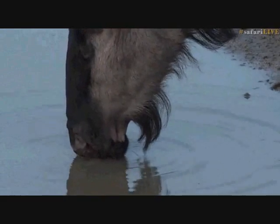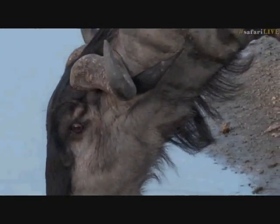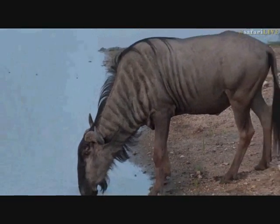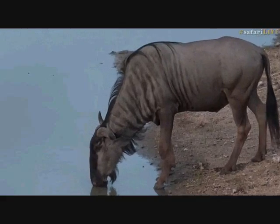Very thirsty gnu. It's always good to sit nice and quietly at this time of the morning. And there we go, you can see where they get the other name, the blue wildebeest or brindled gnu. You can see that brindling on his neck there.